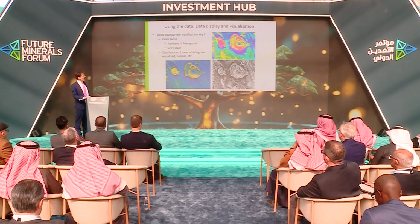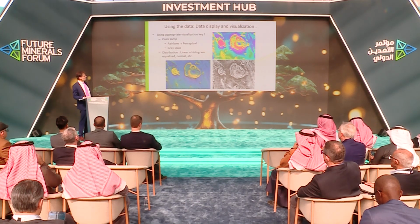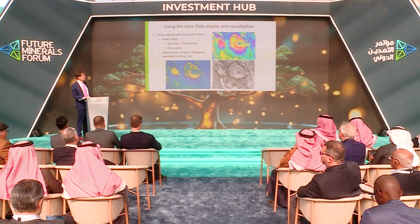On the bottom right is a perceptual color scheme, which this particular one is designed to show the large anomalies, both positive and negative. And the one on the right is a derivative, which is good to show in grayscale so you can see the detailed structure.